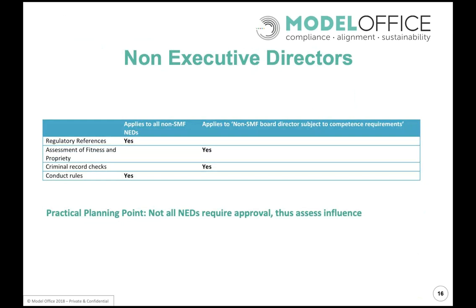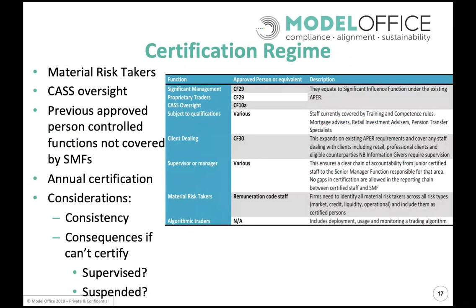Non-exec directors, I've touched on before. Many of you might not have them, but if you do, then it really is all about their influence on the business. And they do apply now to limited scope firms, as mentioned earlier on. So you need to understand what they actually do, and whether they are having a significant influence on the decision making in the business from an accountability point of view, and therefore they may need to come through into the SMF regime.